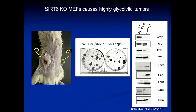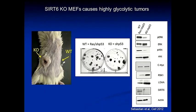In vitro is the same, so these are soft agar colony formation assays. In the wild type cells, you need to include the RAS oncogene or MYC or T antigen to get these colonies. If you take SIRT6 deficient cells, it's enough to get rid of the checkpoint P53. You got beautiful colonies growing. So you transform these cells by getting rid of SIRT6. And when we look biochemically, most of the classic oncogenic signaling pathways were not activated. We didn't see phospho-ERK downstream of RAS being activated. We didn't see phospho-AKT or PI3K signaling being activated. The main thing that these cells showed was a huge upregulation of these glycolytic genes that I mentioned before. And here are two examples, PDK1, lactate dehydrogenase. So it appears that by pushing metabolism, we are making these cells go through a transforming phenotype.